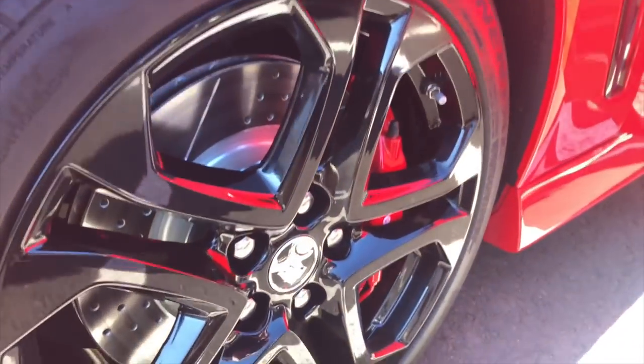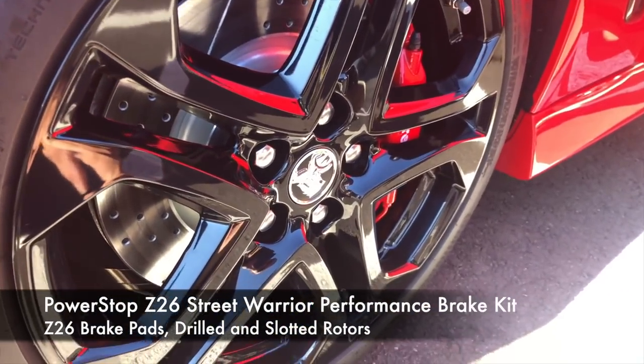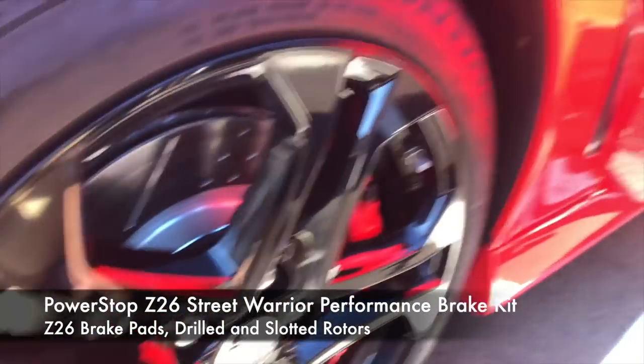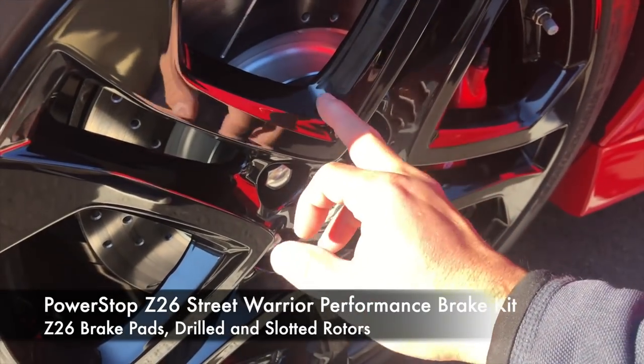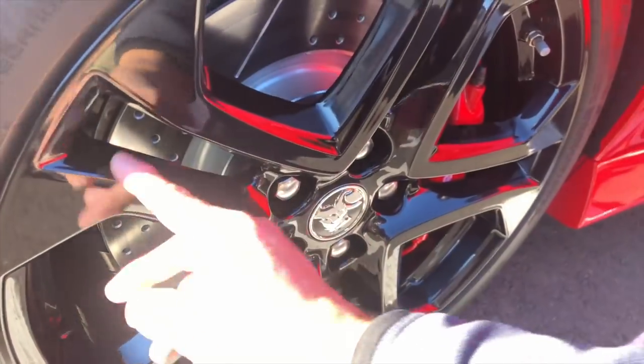All right, guys, so this is what the wheels look like after driving a short distance after washing them last night. And even with the stock pads that I had before, you would see dust.